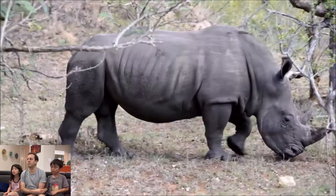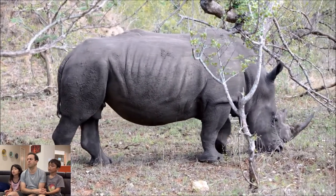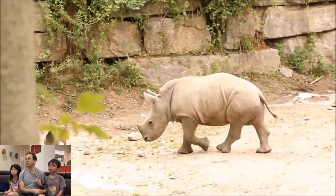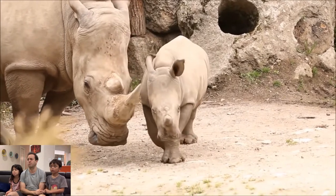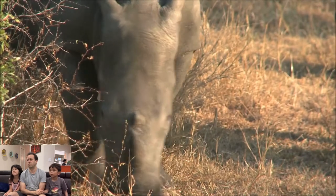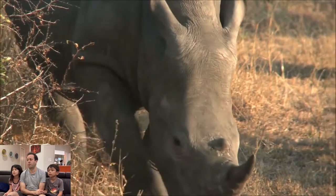Although they have very little hair, mostly on their ears and the tip of their tail, rhinoceros are mammals. That means they are warm-blooded, they breathe air, and they feed their babies milk. Rhinos are herbivores and eat mostly leaves. Some types of rhinoceros eat mostly grass. Others eat leaves from trees and bushes.